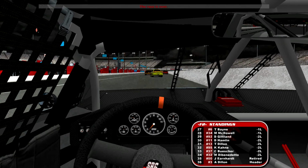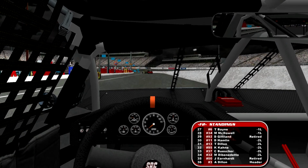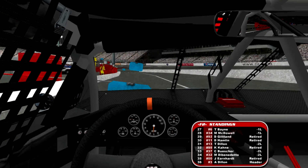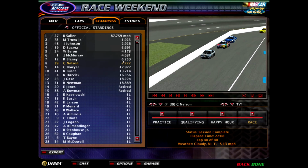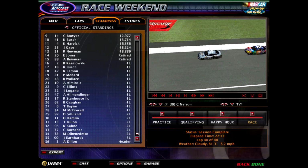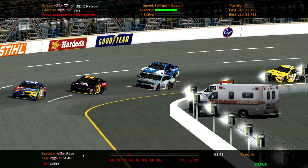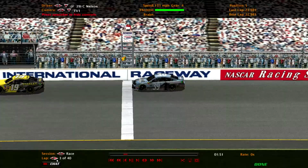So Jeffrey and Austin Dillon retired. The rest are multiple laps down. Even David Gilliland apparently retired. Interesting enough. But let's take a look at what brought out these cautions here. We had 2 cautions, and I didn't see either one of them, if I'm honest. Not that many cars on the lead lap, though. And let's get back to the yellow and see what we got here. Let's keep on keeping on until we see the yellow flag come out.